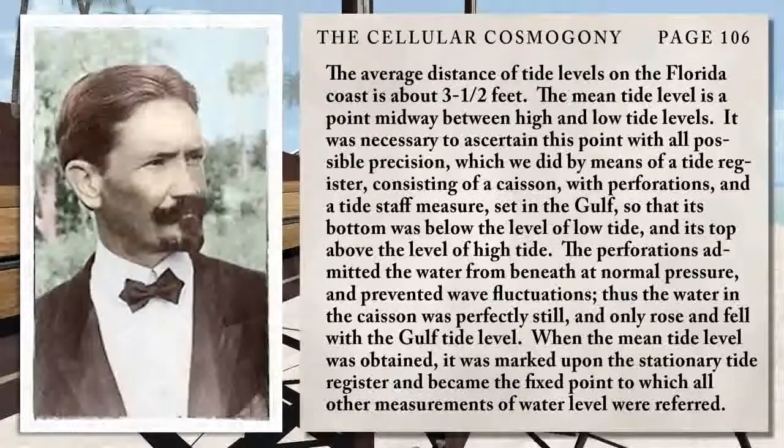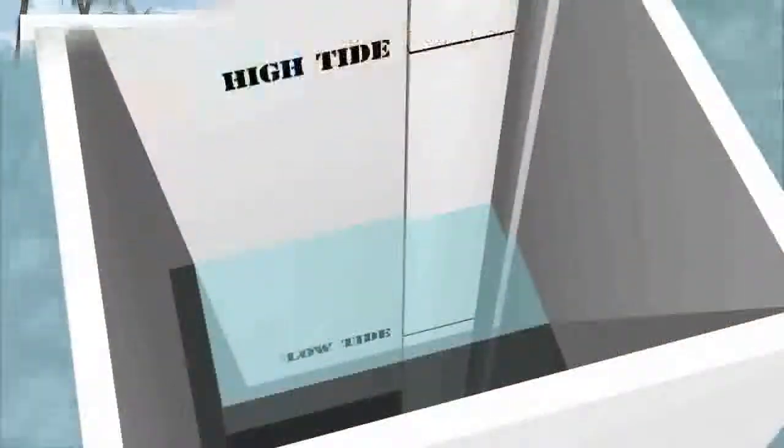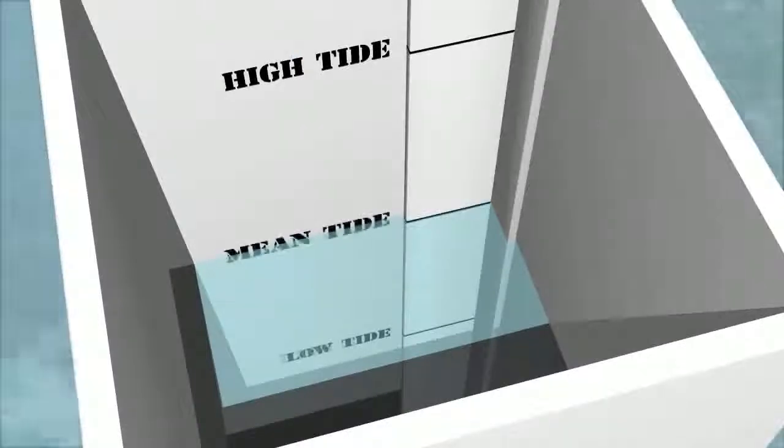The perforations emitted the water from beneath at normal pressure and prevented wave fluctuations. Thus, the water in the caisson was perfectly still and only rose and fell with the Gulf tide level. When the mean tide level was obtained, it was marked upon the stationary tide register and became the fixed point to which all other measurements of water level were referred.